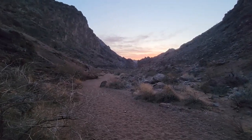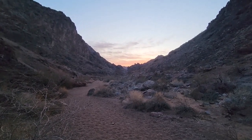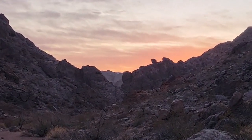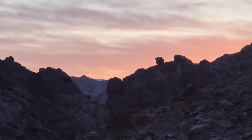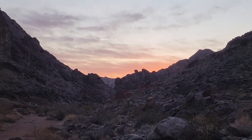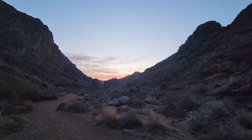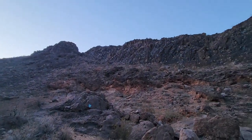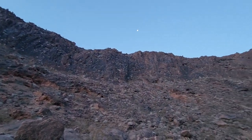Continuing down this beautiful canyon, and you can see the sun is getting ready to rise. You can see the clouds are colored as a backdrop to the rugged ridges around us. You still see the moon.